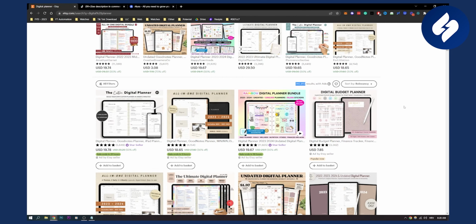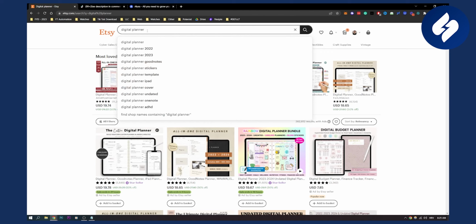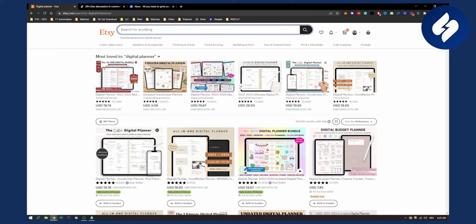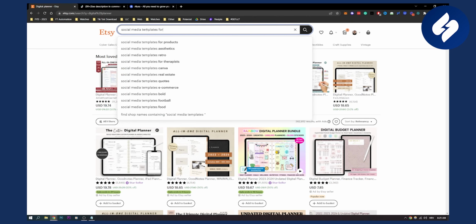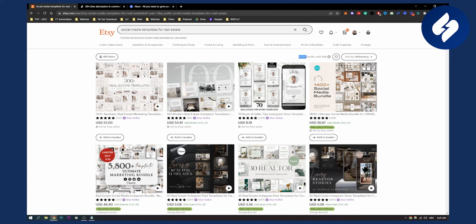Because Etsy is an SEO tool that allows you, when someone searches, to have them find your product, right? So as you can see, if we type in business cards, or for example, social media templates for realtors or for real estate, we can see that we have 9,000 results. That means this product is really low competition. This is basically how you can research your keywords, right? So this is number one tip. Make sure that you're researching your keywords.